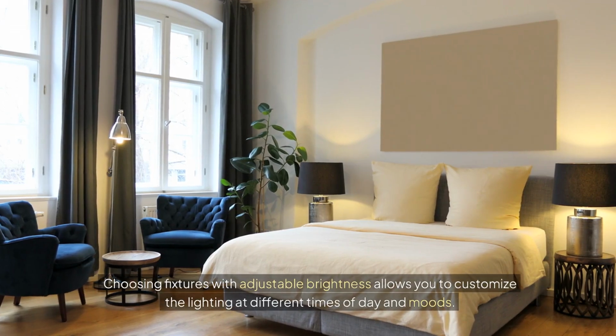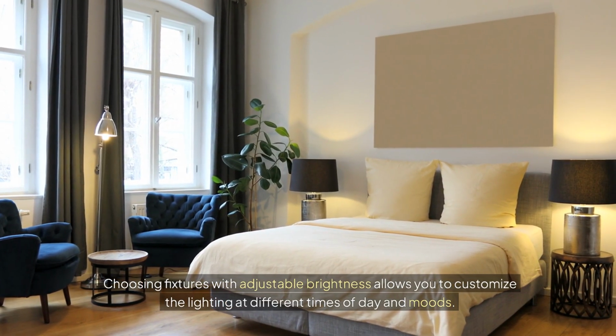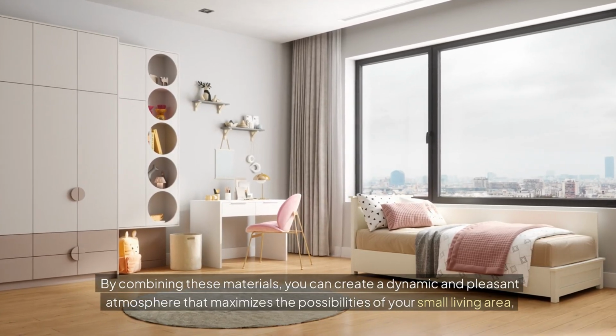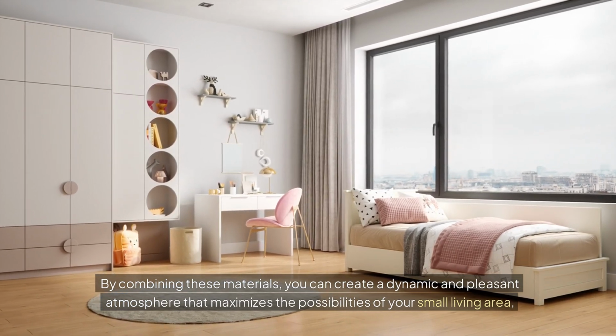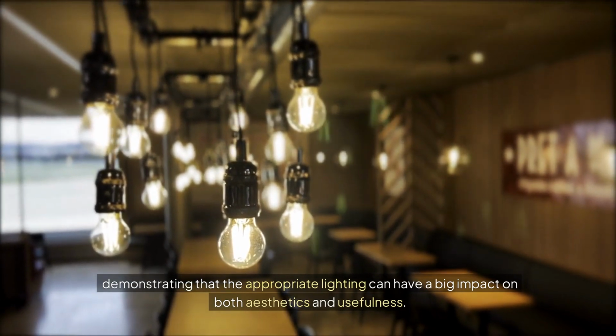Choosing fixtures with adjustable brightness allows you to customize the lighting at different times of day and moods. By combining these options, you can create a dynamic and pleasant atmosphere that maximizes the possibilities of your small living area, demonstrating that the appropriate lighting can have a big impact on both aesthetics and usefulness.